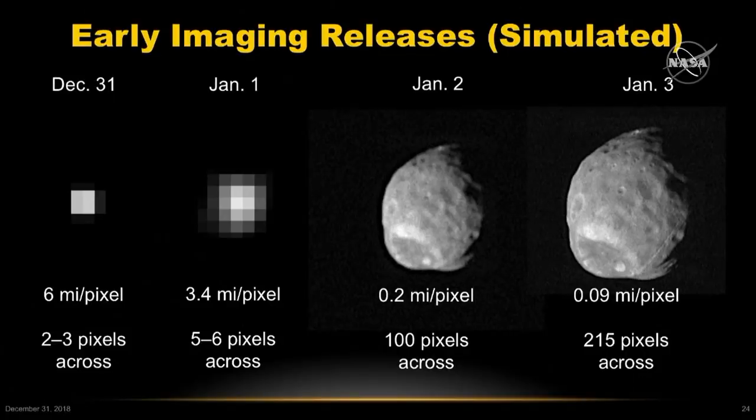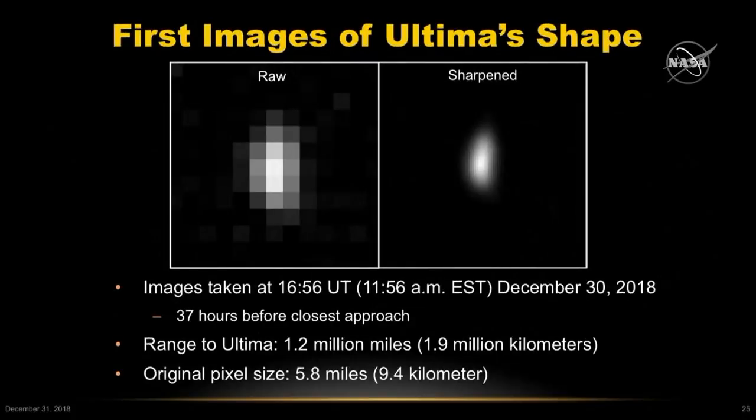And here we go. So the image on the left is the image as it came down from the spacecraft. It's a blob, only a couple of pixels across. But you can see just from that blob that it's an elongated blob. It's not round. And so we're already seeing that there's some interesting shape to this thing. And this is somewhat consistent with that shadow that we saw from the observations from the Earth. So that's not too surprising. But now this is just the first glimpse of what's going to get rapidly better from here on.